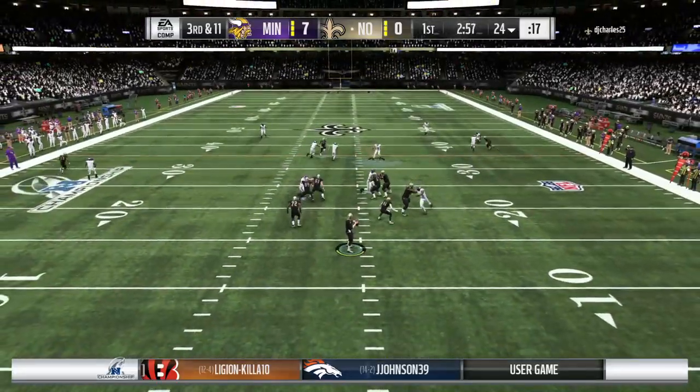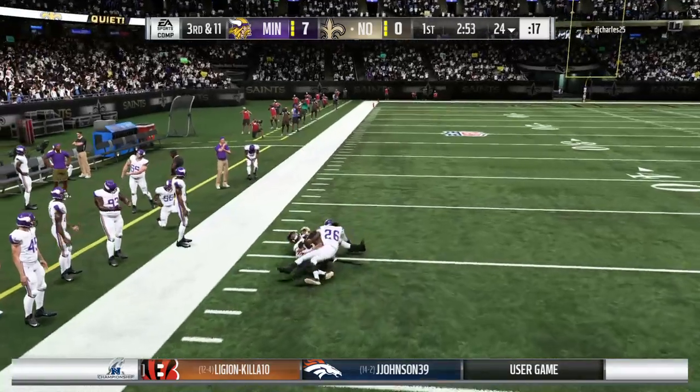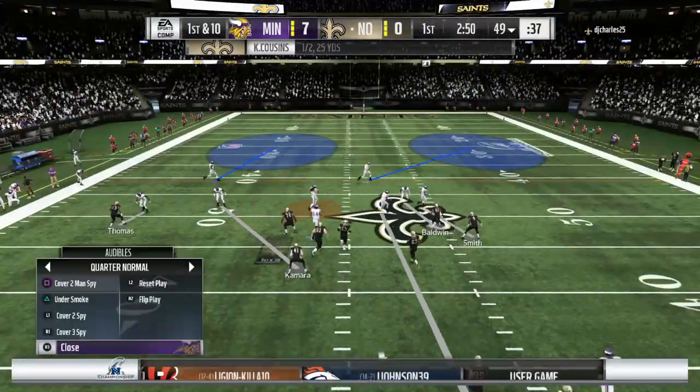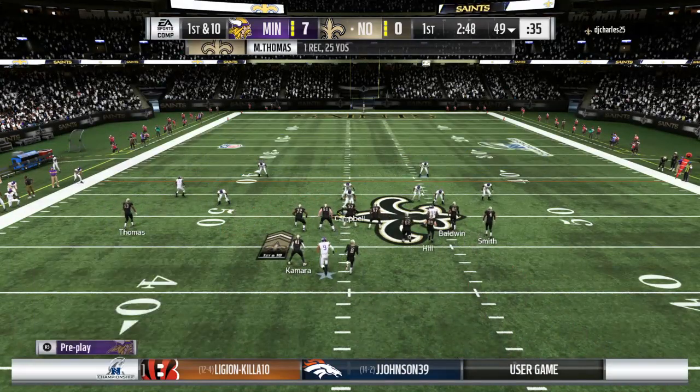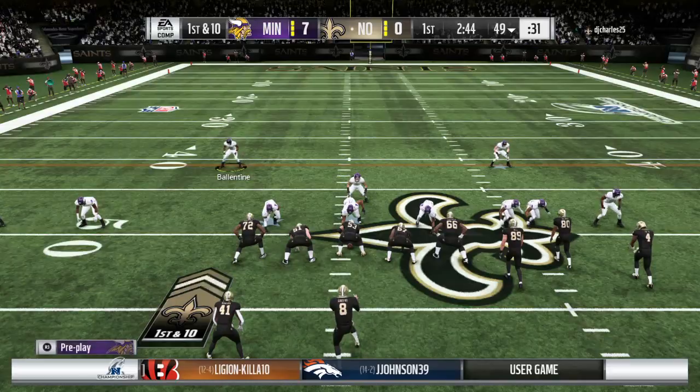On 3rd down, Cousins. Catch here, left side, Thomas. And they nearly get this all the way to midfield. Mark him down at the 49. A really nice gain of 25 yards.